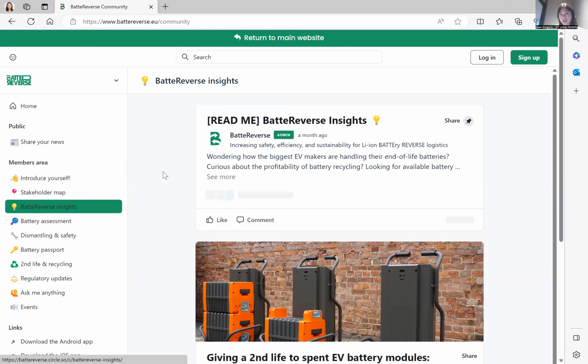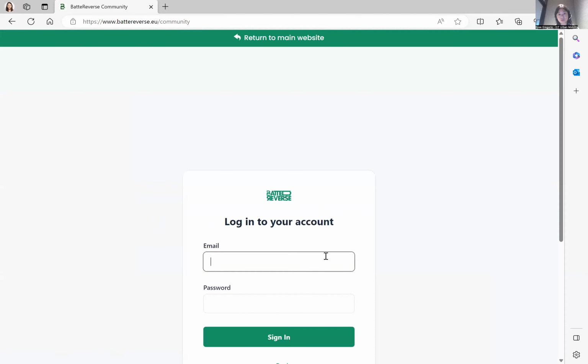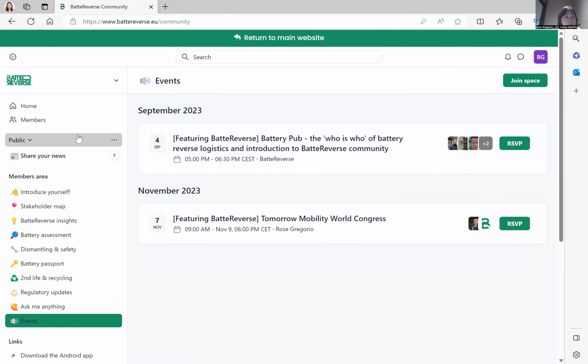So now let's go to the members area. Let me sign in first and show you. Okay, so now we're in the members area. I think that one of the most valuable things about this community is the ability for you to connect with fellow stakeholders.